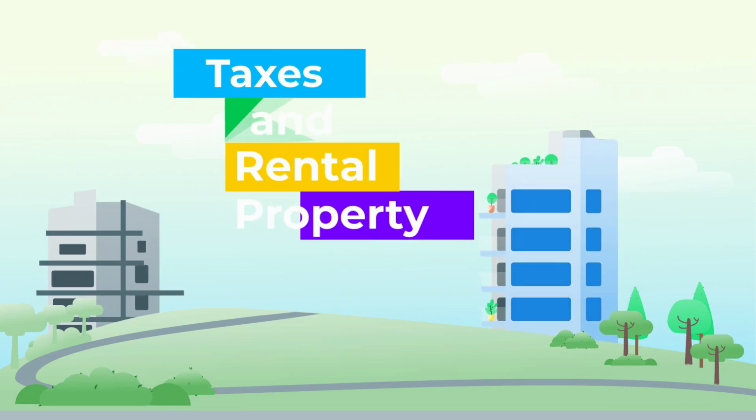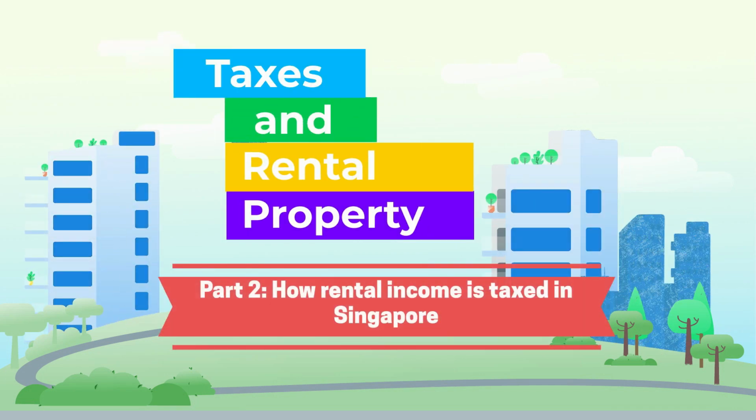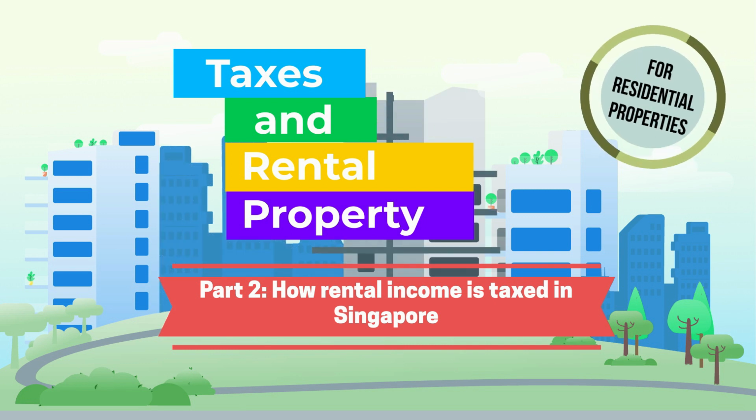Taxes and rental property, Part 2. How rental income is taxed in Singapore.